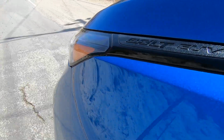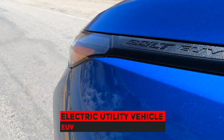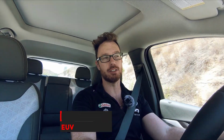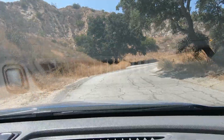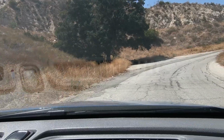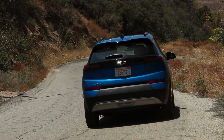Being based on the Bolt EV, unsurprisingly, the EUV is a nice driving vehicle. Chevrolet calls it the EUV because it stands for Electric Utility Vehicle, but this is definitely more of a crossover than a conventional SUV as such, especially in terms of the packaging and the size. Because while it does make great use of its available space, this interior, as I've mentioned, is quite spacious and comfortable. This definitely is a smaller riding vehicle on the road.